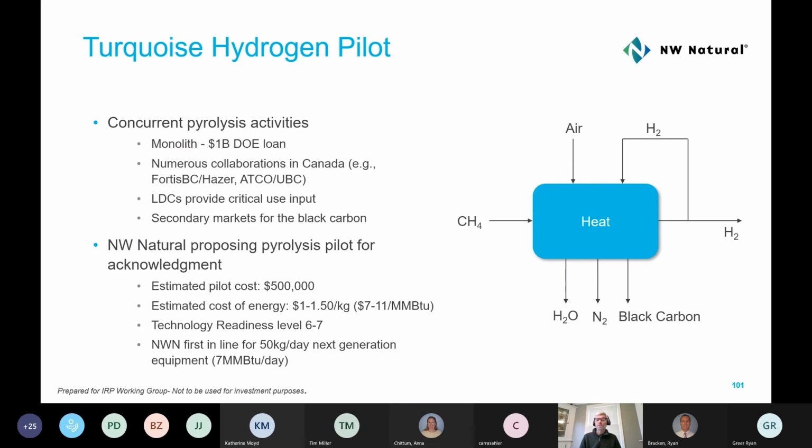And the estimated cost of energy from that process is between $1 and $1.50 per kilogram, which is $7 to $11 per MMBTU. It is relatively new technology, so not quite lab scale, but a little bit further on. It's about a technology readiness level 6 or 7, and we're going to help increase that level a little bit higher than that. The first project is going to be about 5 kilograms of production a day, very, very small, but us doing the project enables us to get first in line for subsequently larger scaled up versions, which will be 50 kilograms per day or even larger.